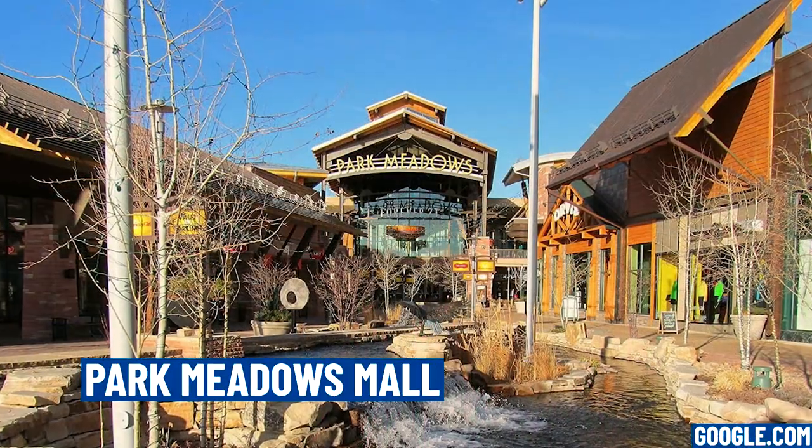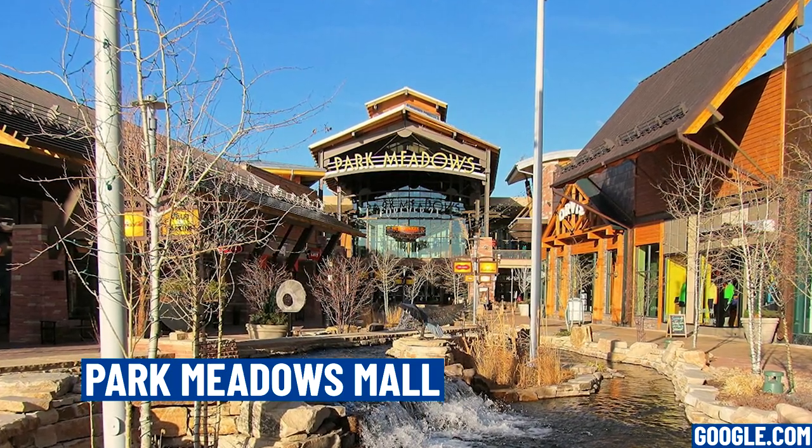The good thing about this neighborhood is its location. You are super close to C-470 on the south and I-25, the interstate, on the east. There's Park Meadows Mall, which is not technically in Centennial, but it's literally walking distance from here because we are on the south edge of Centennial at this location. You're also within walkable distance of the light rail, which runs along I-25 and can take you easily into the Denver Tech Center, that big southern business district we have, as well as downtown Denver.